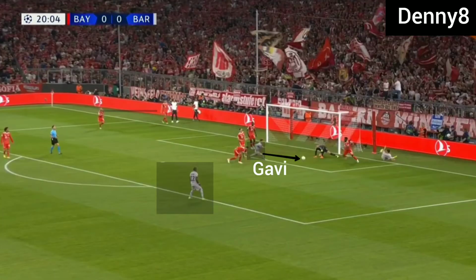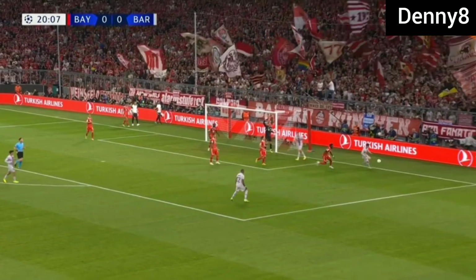Don't forget Gavi's awareness. He kept the ball alive in the final throw of the opposition and Gavi was pressing until the ball was out of play.